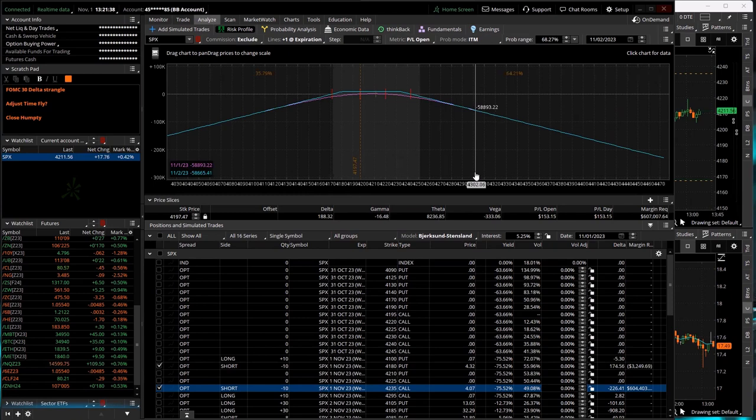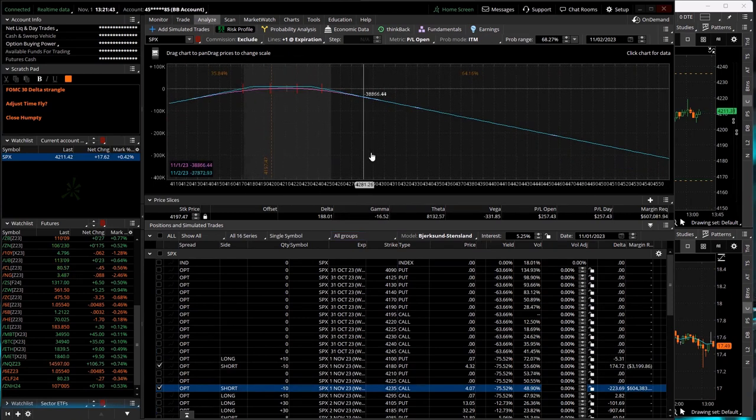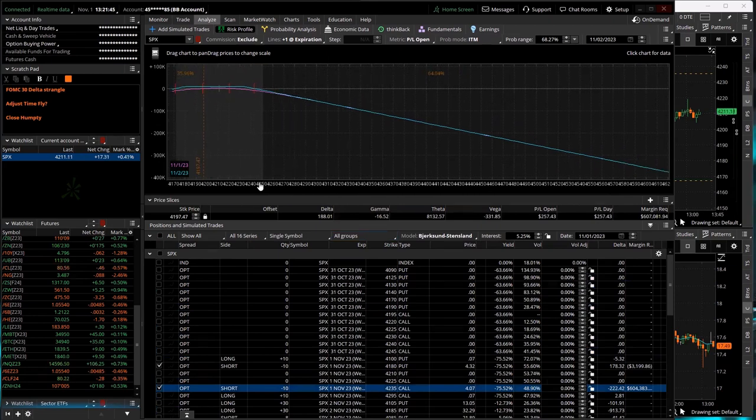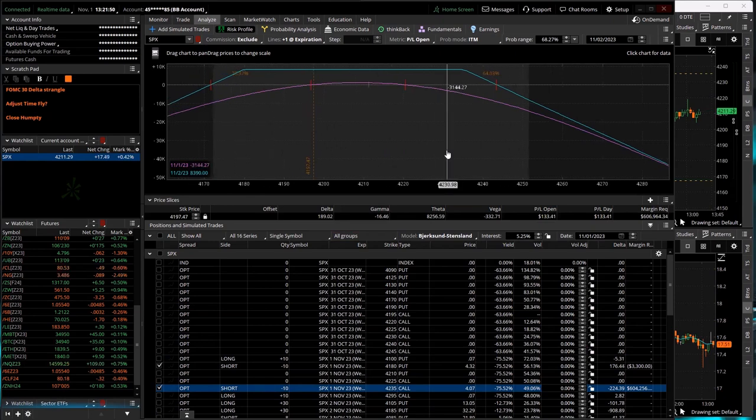Yeah, as far as the box trade goes, I haven't dug into it that much, but some people are kind of like, well, why don't you just buy treasuries? It's easier and simpler, but to each his own.